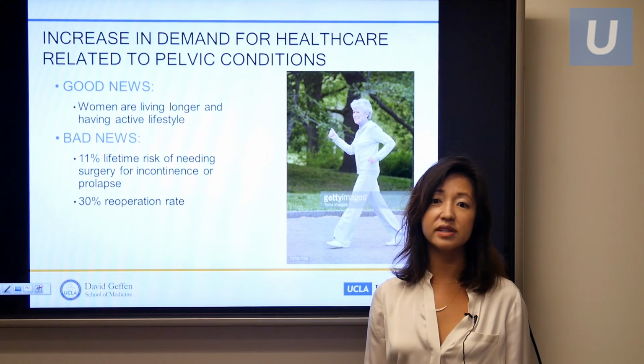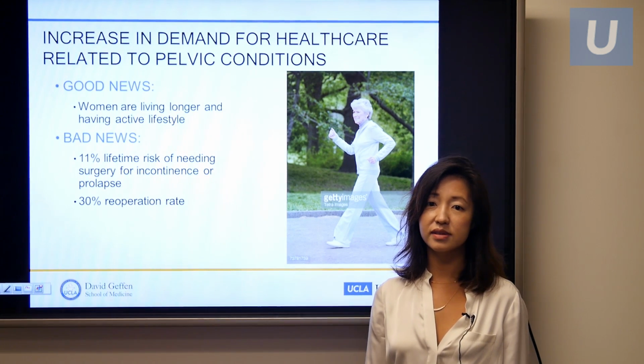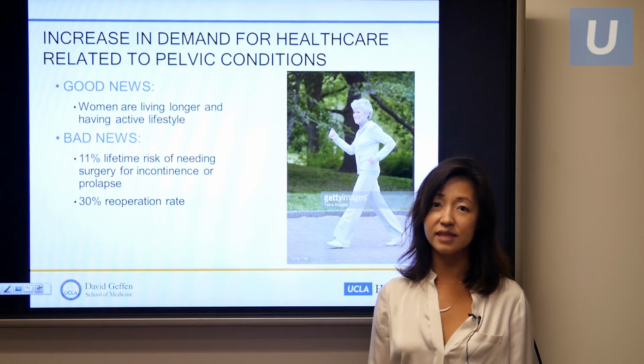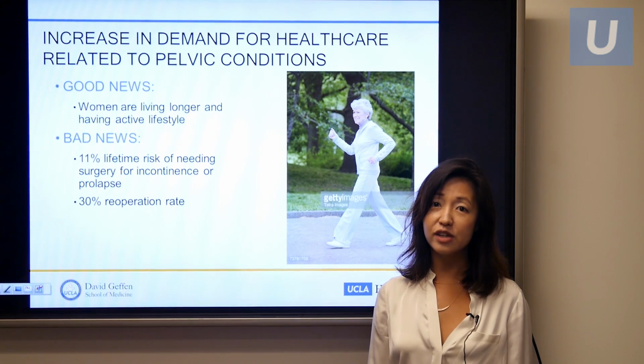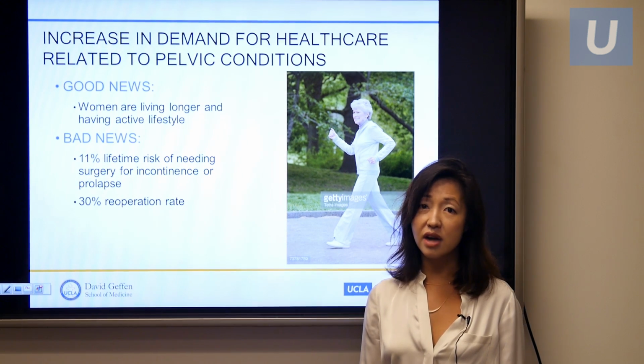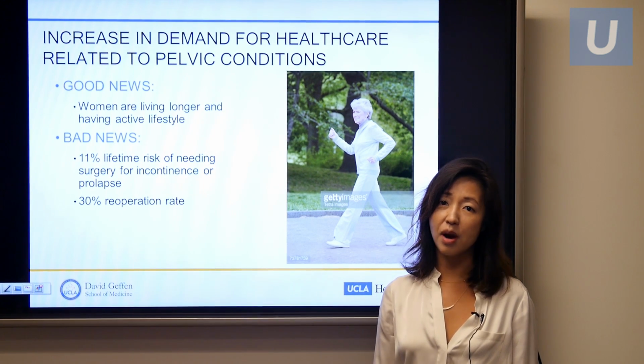We also know that there's an increase in demand for health care related to pelvic conditions. The good news is that women are living longer and having an active lifestyle. The bad news is that at least 11% will have a lifetime risk of needing surgery for either incontinence or prolapse, and 30% of them will need reoperation.